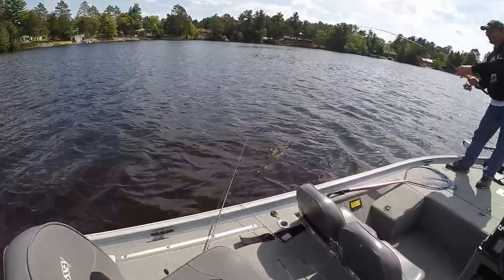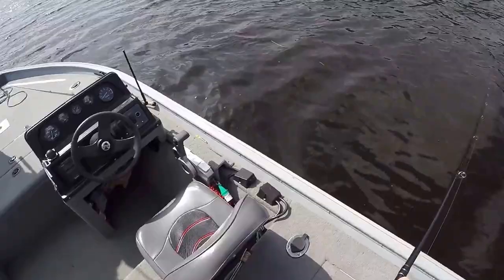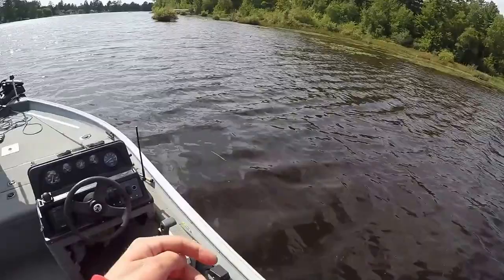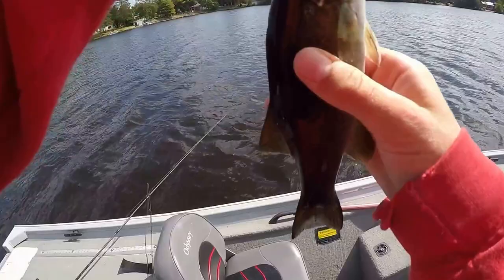My dad shot like this super. Here, I got it, Dad. Okay, so my dad, he was casting with the wind, and he just decides to do a backwards cast, and it goes flying. It goes so far, and look what he gets. Well, we've caught them all shapes and sizes today.